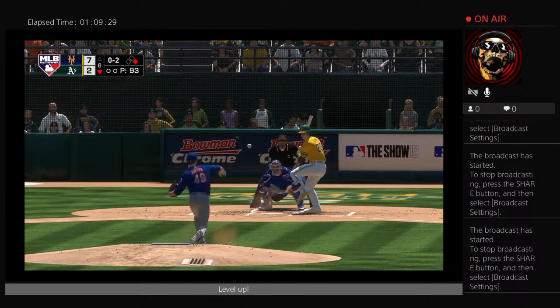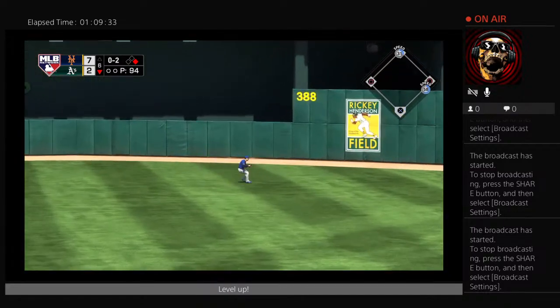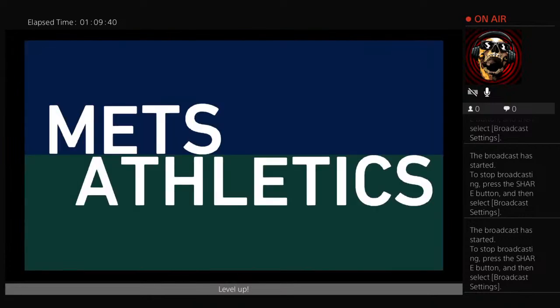Looking for the strikeout. Here's the 0-2 pitch. Line toward right center, and that'll get down for a base hit. And now they'll have runners at the corners to start off the inning.